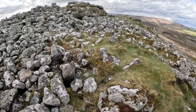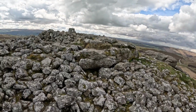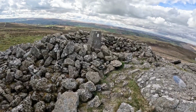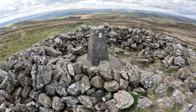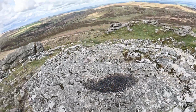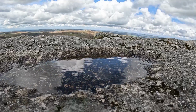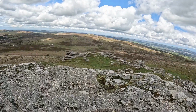Oh, very cairny on top. Very cairny. Oh, they've got a trig point. So there's a mixture here of big tor rock boulders, cairn rocks, and a trig point all mixed together. That's kind of unique, I think. Oh, it's quite sheltered. Oh look, it's really well kept, this cairn. It's even got a little puddle on top, a little pond. I bet I can get it so the blue sky is reflected in that pond. Oh yes. There you go. Cool.